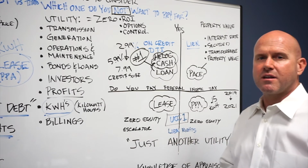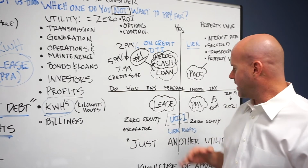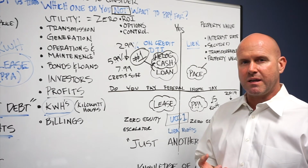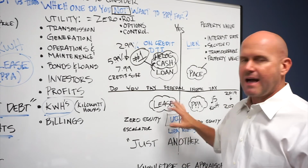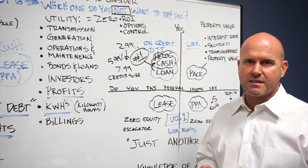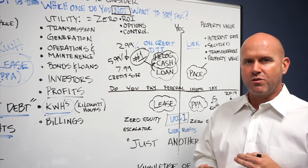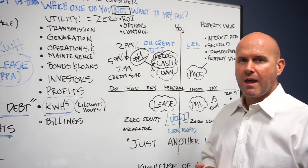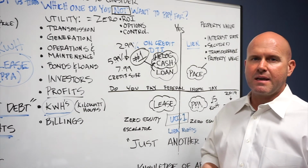Some other things that are not generally discussed when it comes to leases and power purchase agreements is there's an easement applied for by that asset holder so that they have access onto the property to maintain that equipment or have access to it. So that leads me to another thing, maintenance.